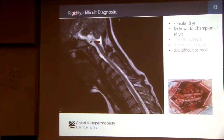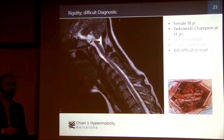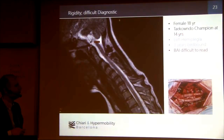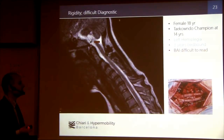Here is an example of a difficult diagnosis in a rigidity patient. She was only 18 years old. She was a champion in Taekwondo when she was 14, so she was really an active person. For 3 years, from 14 to 17 years old, she was bedbound with a left hemiplegia, and here the difficulty was that even with upright MRI, it was difficult to read the translation, the BAI. So it was difficult to see the excess of movement because of the rigidity.